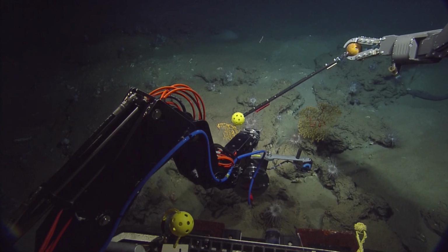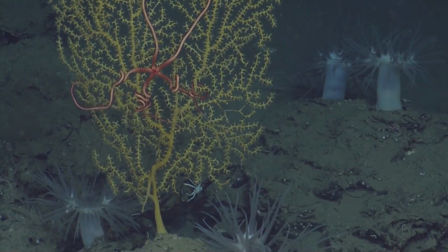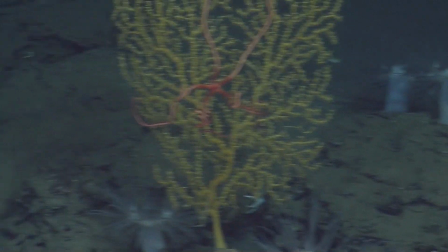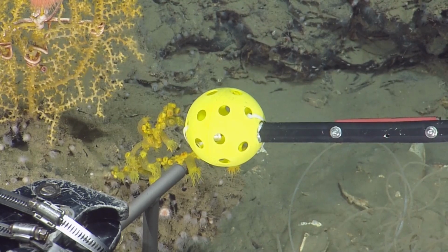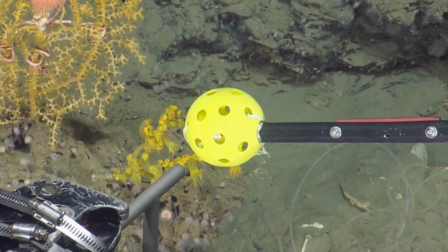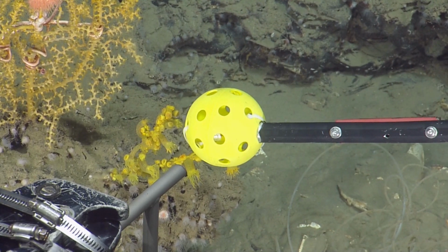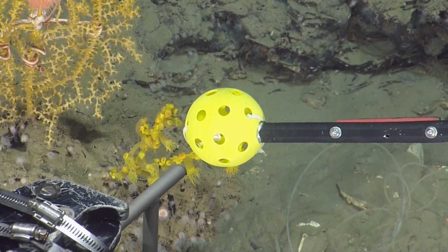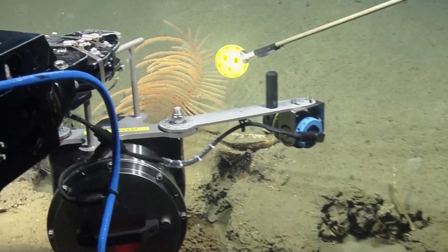Are these pretty much the average size for corals in this area? Well, what we are seeing right now, I would say 30, 40 centimeters. They are not very big at this site. There is another site, our control site, where they were bigger than that, but this one is pretty small.